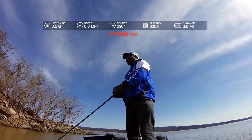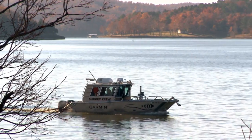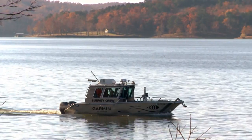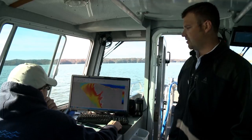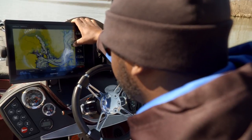And then the biggest thing I think they do is they map their own lakes. They get out there, they put the time in, and they invest the energy into making sure they got every piece of these lakes covered, so that when we're out on the water, we can see it. It's all there. They put that mapping to use and give us the best product available.